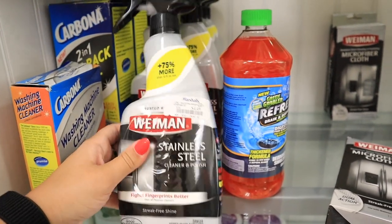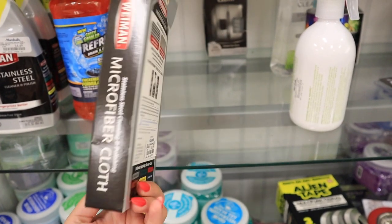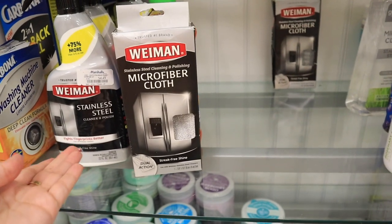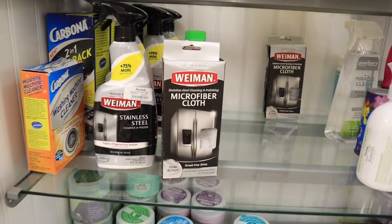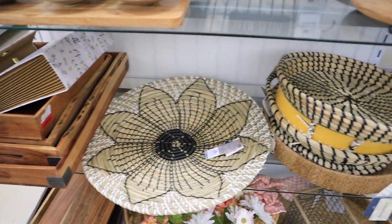I have this exact one, and this big bottle is only $4.50. You can also find the cleaning cloths that actually go with them, and these combos, honestly, are made to go together. So I just find that items like this are really good prices here, and I definitely recommend checking them out. These baskets caught my eye.